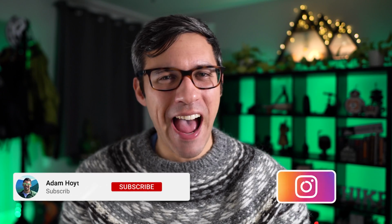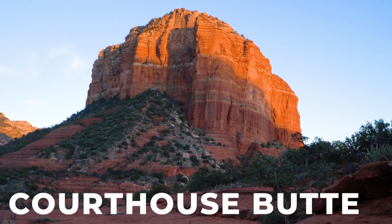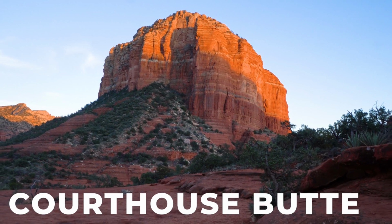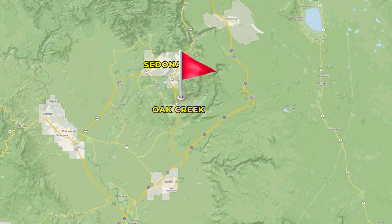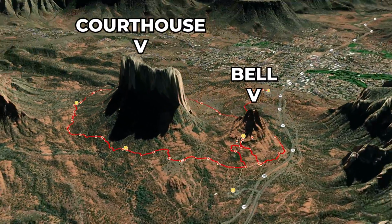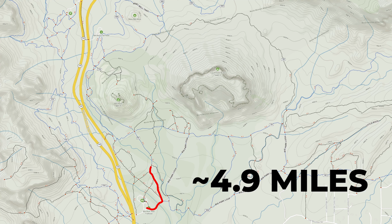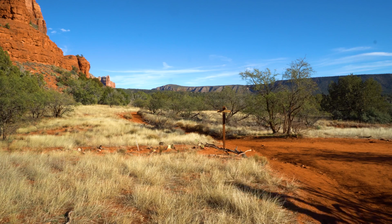And welcome back. Man, I don't think I've ever felt so freaking small on a hike in my entire life compared to this one. That was Bell Rock and Courthouse Butte via the Courthouse Butte Loop Trail located near Sedona, Arizona in the Coconino National Forest. The trail around the rocks was basically flat but had a total elevation gain of around 400 feet. We followed the loop trail around the back of Courthouse Butte and Bell Rock counterclockwise, which was around 4.9 miles total. I forgot to mention, watch out for bikes on this loop trail because it's also a mountain bike path.